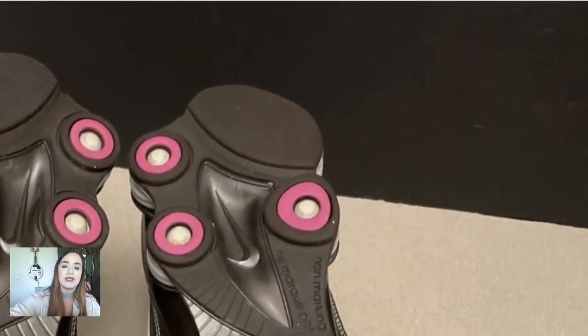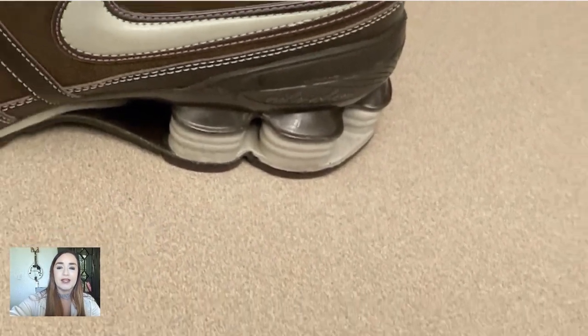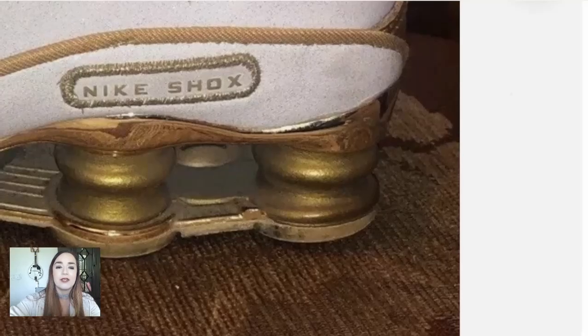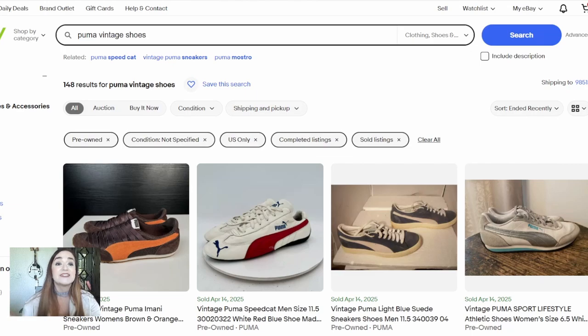This is another pair. This is what they look like at the bottom of the shoe. And there are those kind of springs there at the bottom. Those sold for $75. Got another pair here. It's gold and white. Those sold for $76.